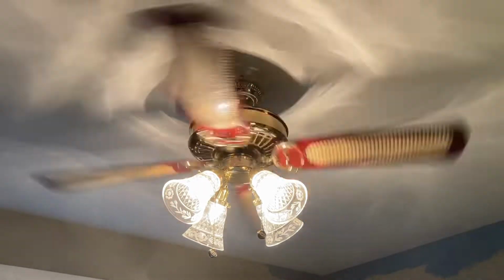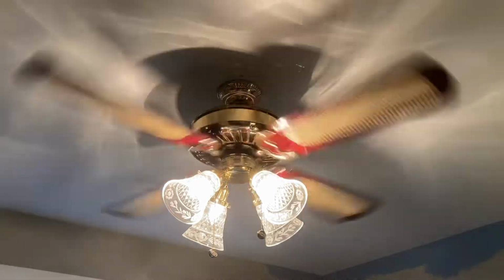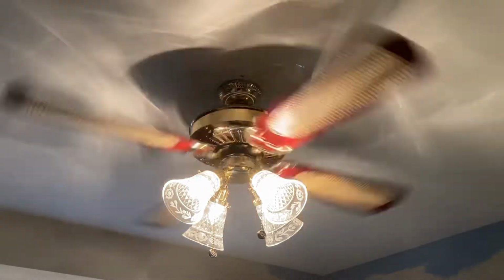And the K4S light on there was all loose. Some of the light sockets were dangling by the wires. But, you know, I fixed that all up, put a new flywheel on here.